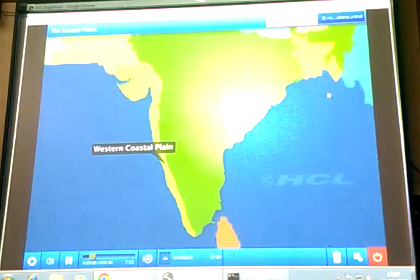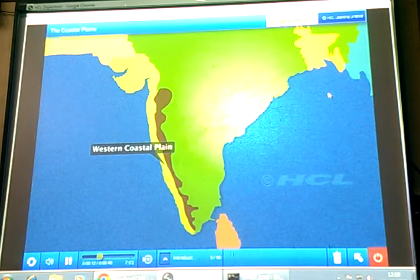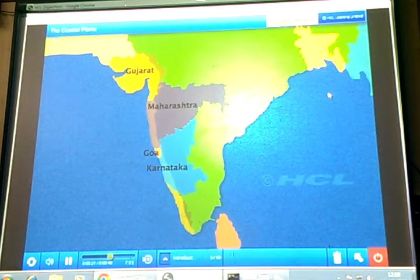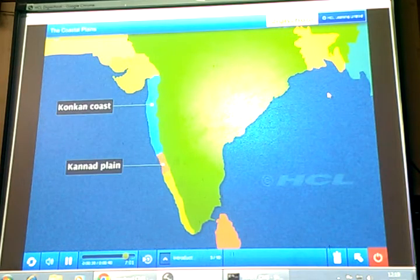The western coastal plain lies between the Arabian Sea and the Western Ghats. It begins in Gujarat, stretches through the western border of Maharashtra, Goa, Karnataka and Kerala, and ends in Kanyakumari in the south. It is divided into 3 parts, the Konkan coast, the Kannad plain and the Malabar coast.